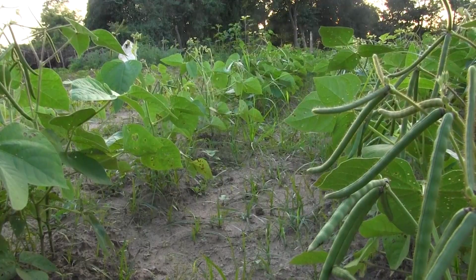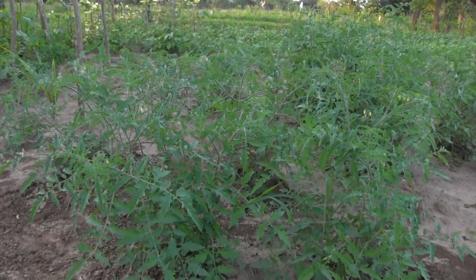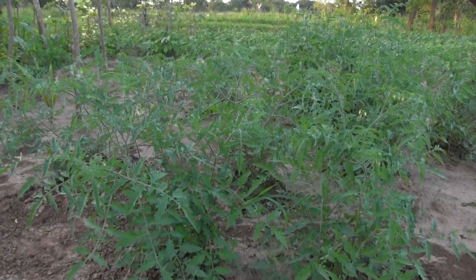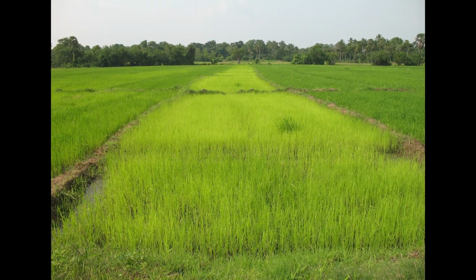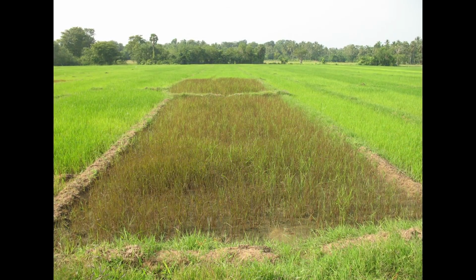Use of biopesticides and fertilizers made from natural, non-harmful substances were also introduced. The use of traditional rice varieties also reduced the need for agrochemicals.